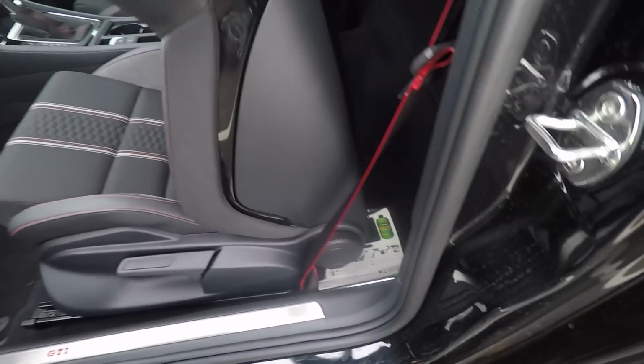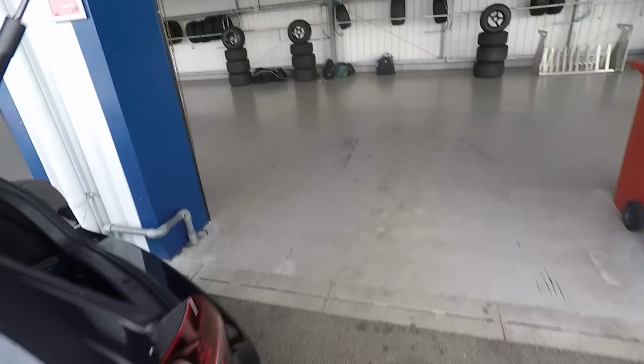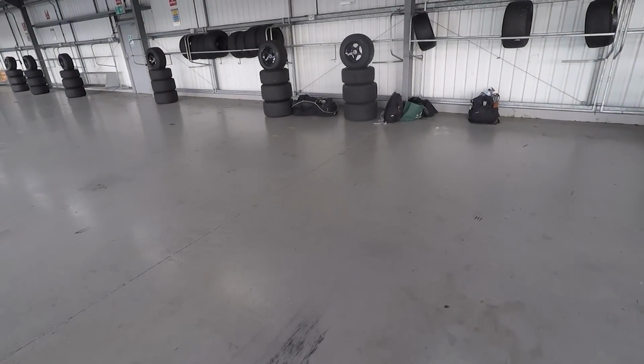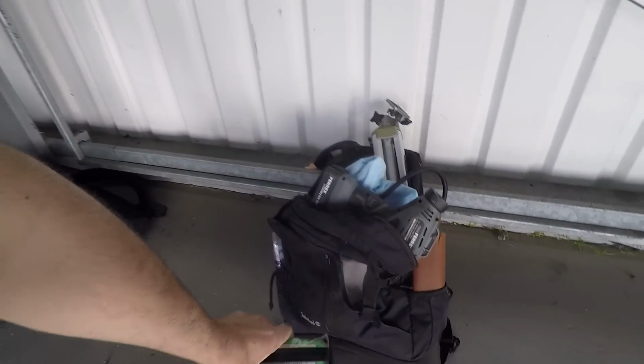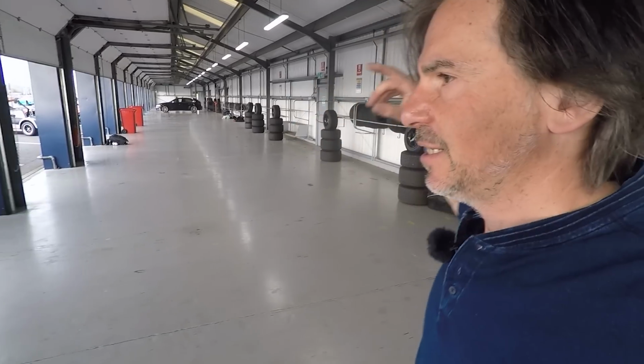You need to get every single thing out of the car, and that's the good thing about track days. You can trust other people to not walk off with your bits. So everything is here. The car is as light as possible. There's a fire extinguisher in the glove box. Let's get on track.